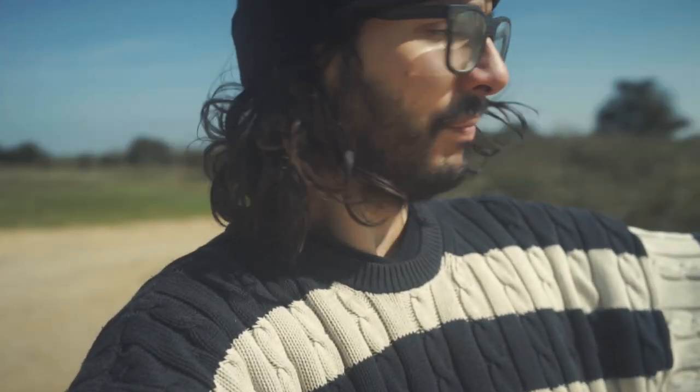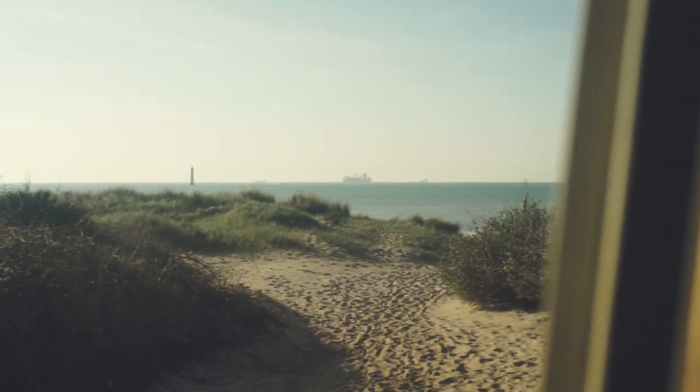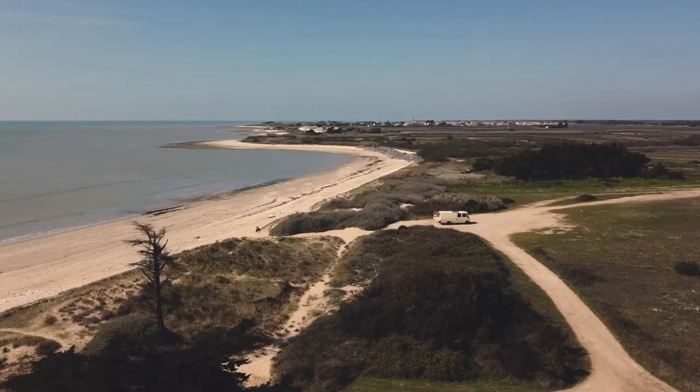Another pole position parking spot. It's basically on the beach. The ocean is just 50 meters away. Small lighthouse, ships passing by, really nice view.